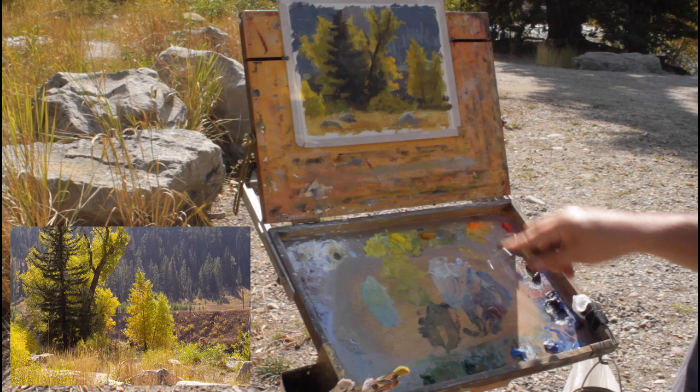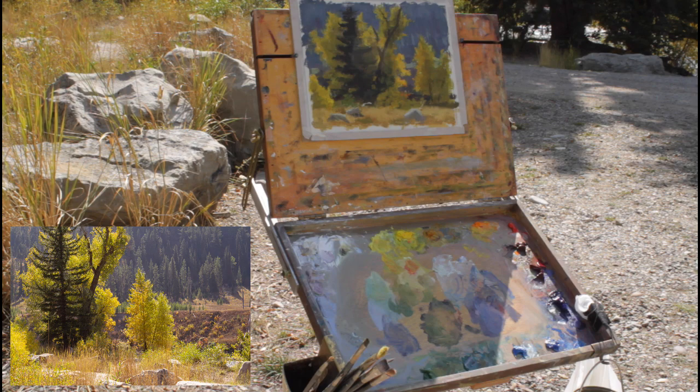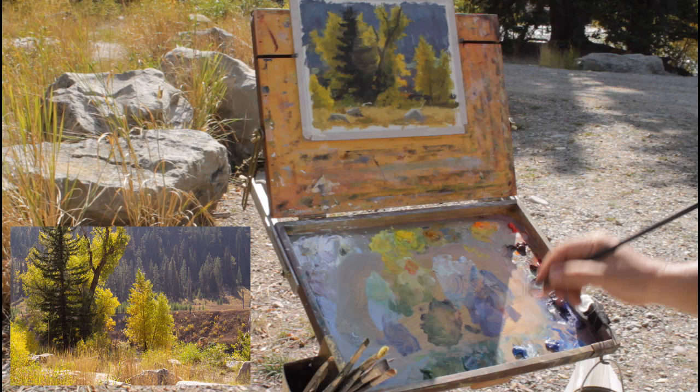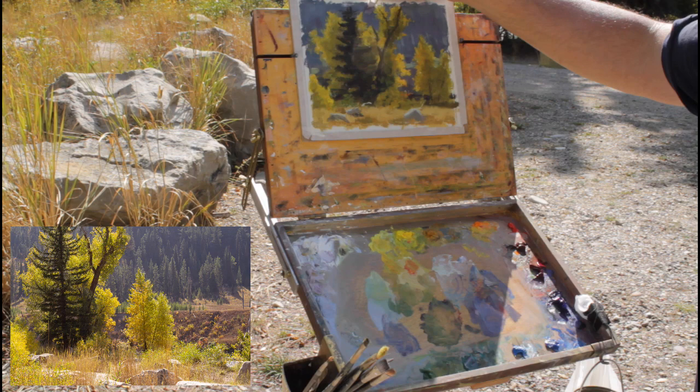Oops, I just dropped the brush. Okay, so when I flip my head over and I look at the scene, I'm seeing a little bit more lavender in there than what I originally thought. It's just touching that up a little bit, and then we're about done with this. My camera's starting to overheat.